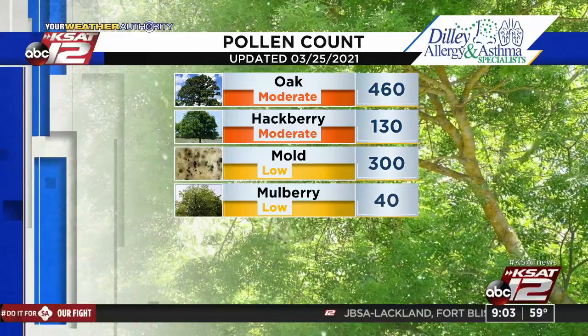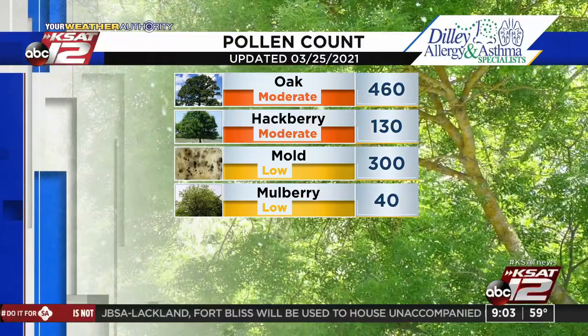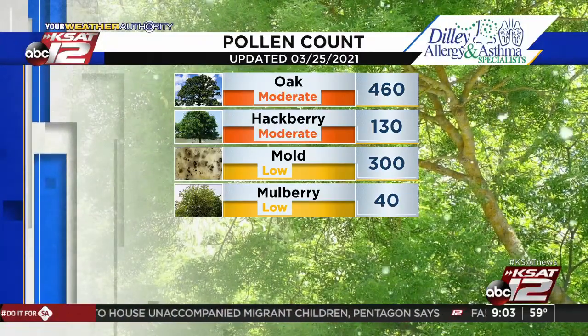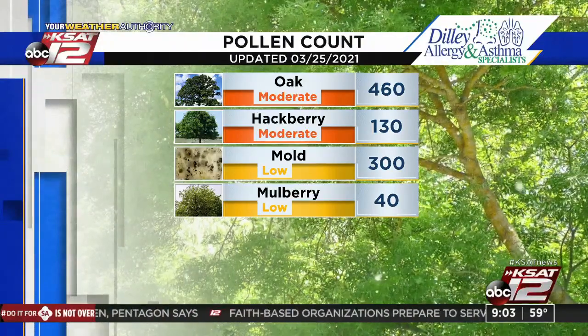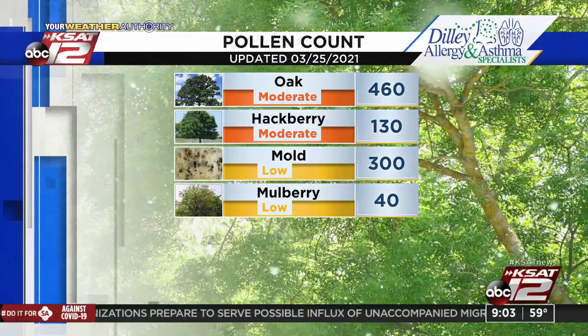We did get a few severe reports, some larger hail around Lakey. But again, everything's pushed well east today. Pollen count, Oak, at its highest level we've seen so far this season. Still only moderate, though. The numbers haven't been huge, but it is trying to jump up. Hackberry's moderate. Mold and Mulberry also showing up today.